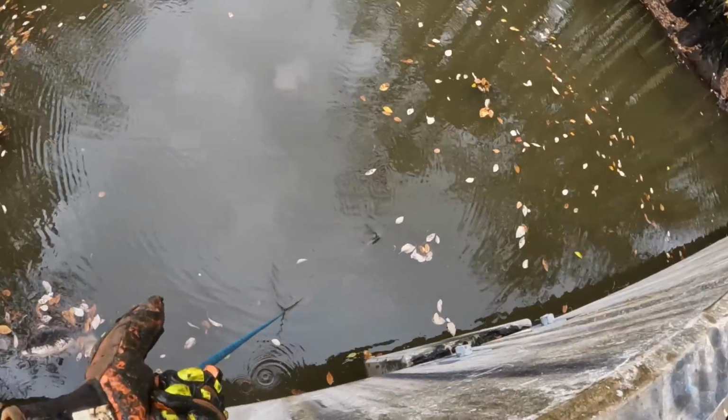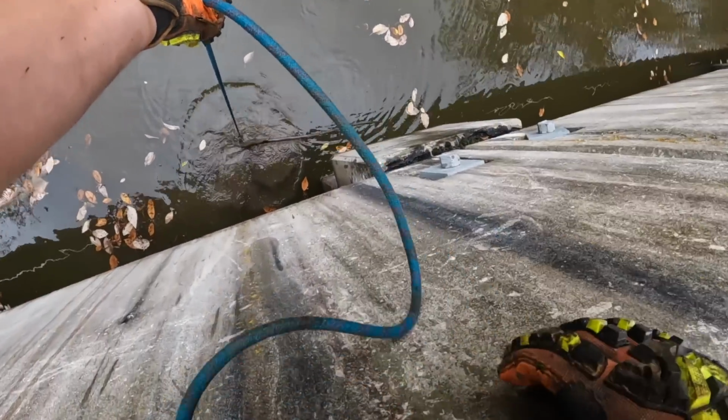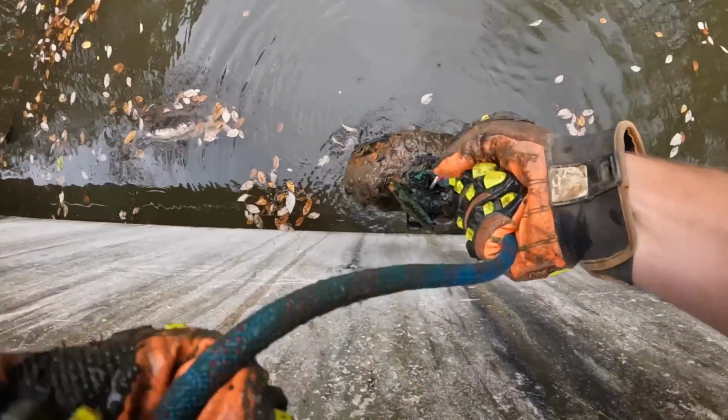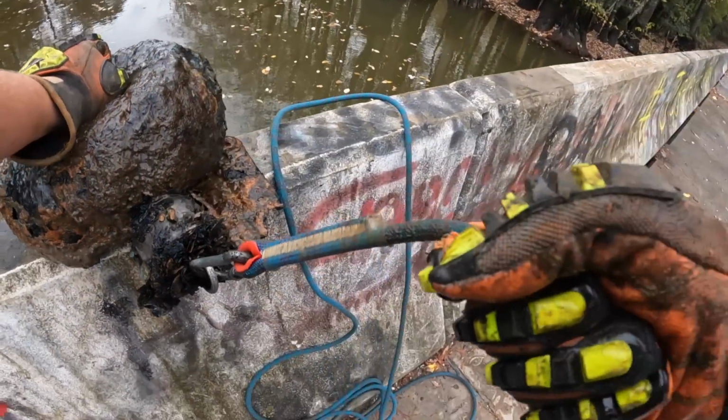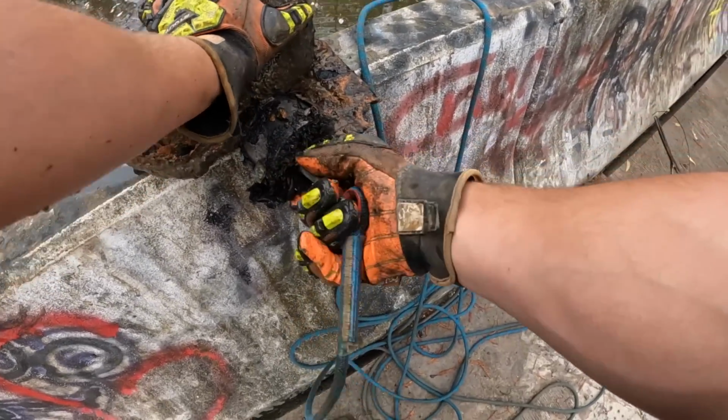There we go. Oh, it's a big boy. Oh, it's wrapped up in a stick. It's a big boy though. Oh, what are you? I think it's a ceiling fan. Oh my gosh, I think it is. I don't know though. Oh my gosh. I don't know what that is. That's just heavy. Oh my goodness.